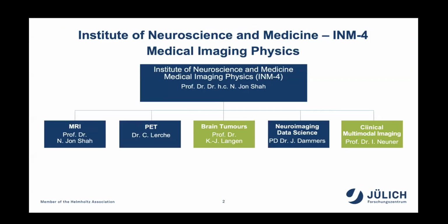Just a quick overview of my institute. We have MRI, PET, Christoph Lerscher. We have two clinicians, a brain tumor group and multimodal clinical imaging. And then we have a neuroimaging data science group.